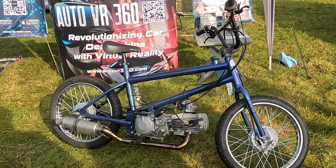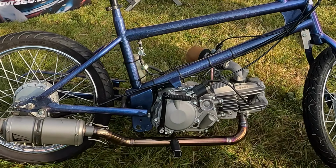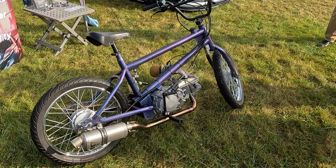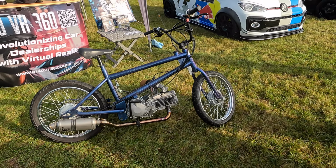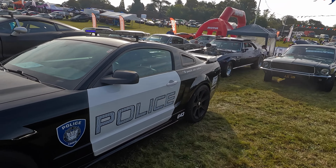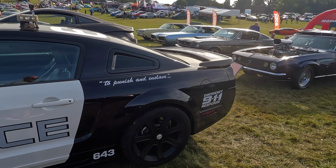This is one of Kevin Nick's insane builds. A motorized BMX. He did tell us the top speed of it, but unfortunately, like I say, we lost the audio. But what an absolutely mental thing to have and build. Okay, back over to these movie cars. And obviously, as I said, that's the Barricade from the Transformers film.